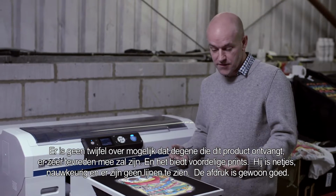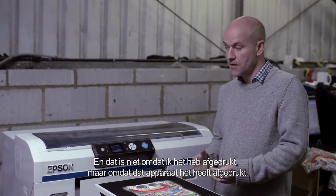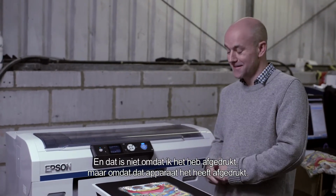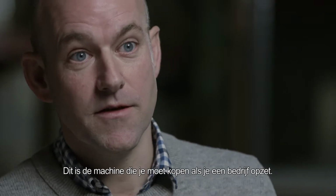It's clean, it's precise, there's no lines in it. It's well printed. And that's not because I've printed it, it's because that's printed it. I honestly, anybody thinking of setting up a business, this is the machine to buy. It really is.